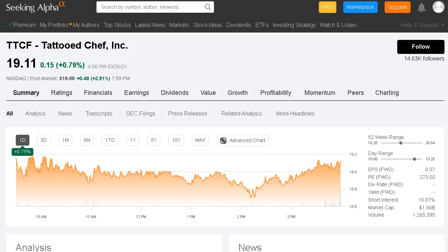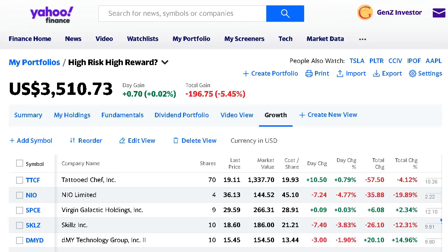And after my latest purchase, my position in Tattooed Chef is now up to 70 shares with a market value of $1,337. And overall on this position, I am in the red by 4.12%. But I originally started buying Tattooed Chef when it was trading at over $22. And my latest purchase, where I added an additional 50 shares to my holding, I got in for $18.82, so I decided to buy the dip and got in at a much cheaper level than my original purchase.